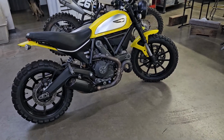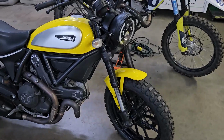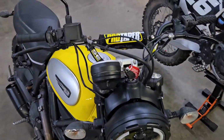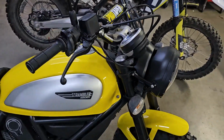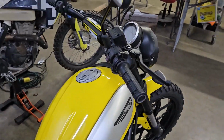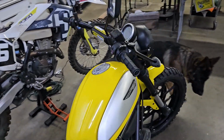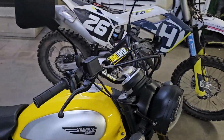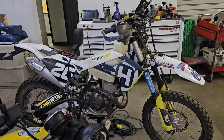Here's where we're at today on it. Put the new handlebars on. Went with a little bit higher rise. Laid them back a little bit. I'll probably get some different mirrors. These ones are just the ones that came on that bike right there.